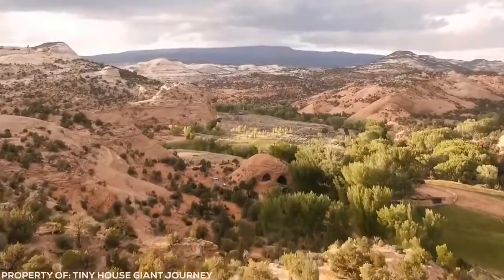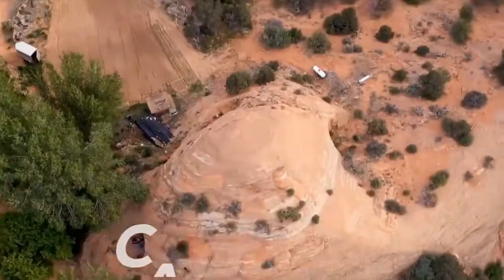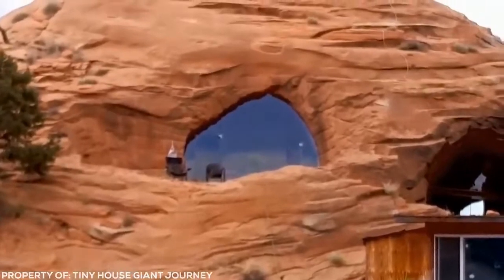Cave lair. If Batman gets the Batcave, then this Moab, Utah native has the green light to build his very own subterranean lair. Simply referred to as the Cave House, it really doesn't look like much on the outside. There's a tiny shack and a cool glass viewing panel molded into the face of the rock.